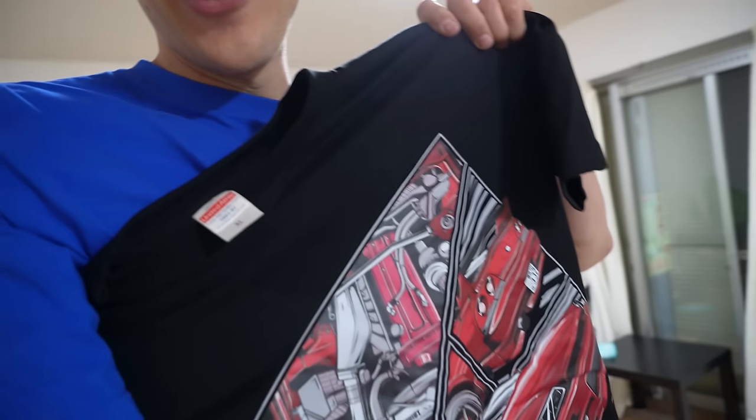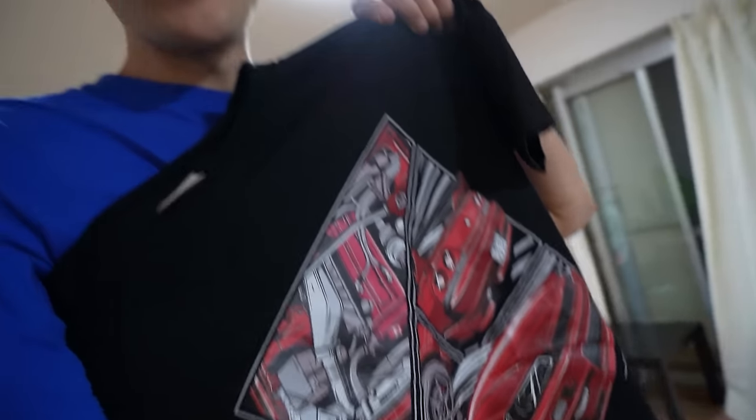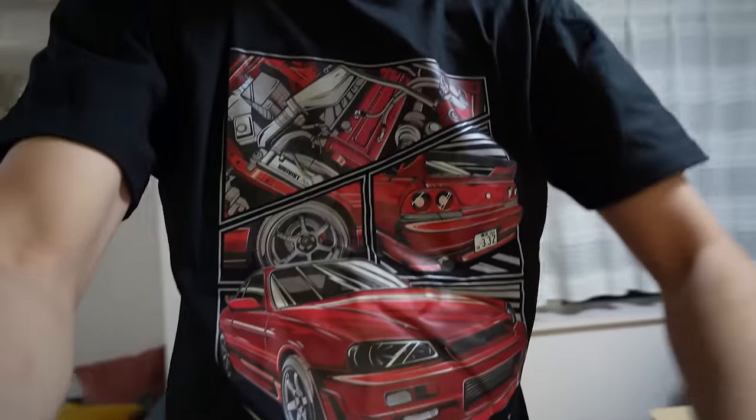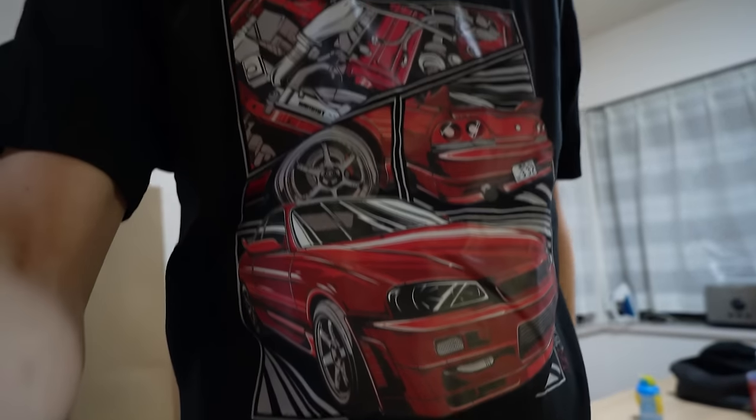While May's cleaning Hugo up, I want to reminisce a little bit. If you guys remember, the very first shirt that we made and sold out of Japan, I believe, was the 33.4 Skyline shirt. And now that the car's back, I wanted to kind of relive that. And we've got here a brand new 33.4 Skyline shirt. Give me a second, let me put it on. Bam! Look how good this shirt looks. Oh, it looks awesome. The 33.4 Skyline shirts are back.